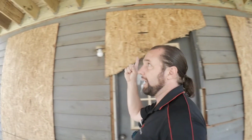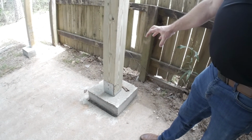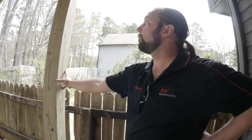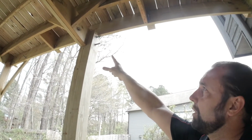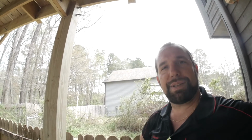Because number one, it's gonna have flashing. It's gonna have all the braces. The footers are gonna look like this, where they're gonna be raised above the ground with a metal bracket that sits in it. And then your 6x6 is gonna sit inside the metal bracket. Then it's going to be notched on the very top part so that the trusses can sit on the notch, and then those are going to be bolted in to the 6x6. So it's a great looking deck, not a cheap deck, but a great looking one.